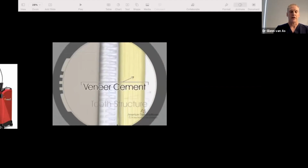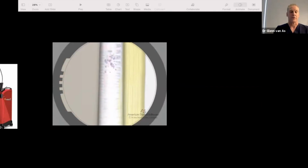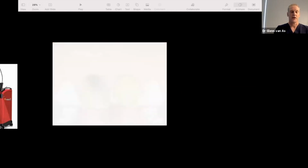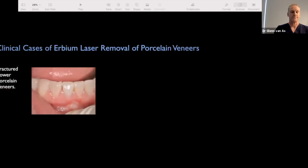And what happens when the laser energy goes through, it disrupts that, and it leaves the resin on the tooth a lot of times. So you'll find that you have to remove the resin afterwards because it's still on the tooth. Sometimes you have to mechanically remove this. I know David's got a nice video on YouTube on him using a scaler exactly this method to remove the veneers and get back to the underlying tooth structure.